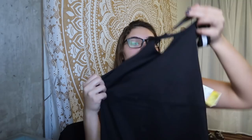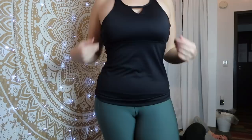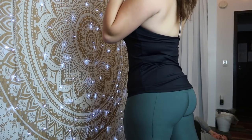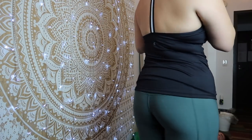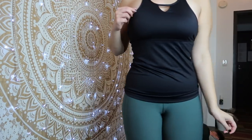I actually started using these for lifting, so I genuinely will be wearing this outfit. But then there's this top, and this was $8. It was originally $17. And then you can also find things for cheaper if you wait for discount codes and stuff, because a lot of the time if you're shopping, you're not going to be able to find them for less money if you're not waiting around for it.